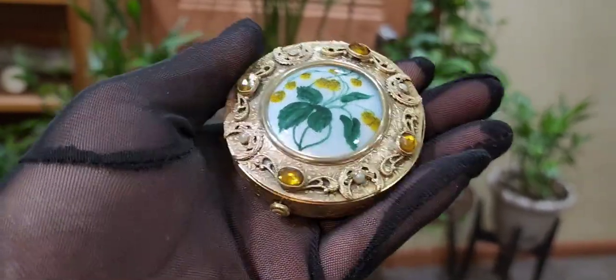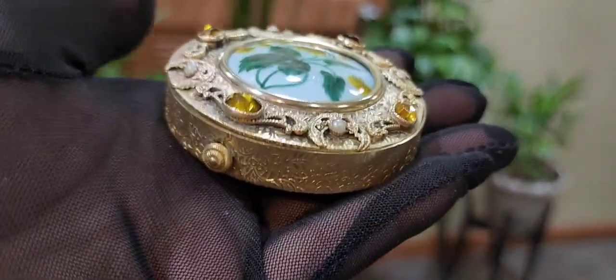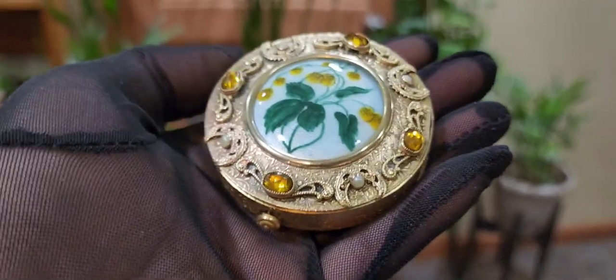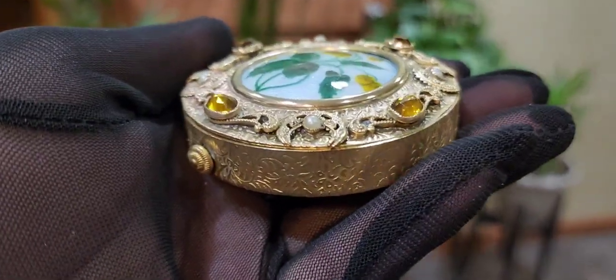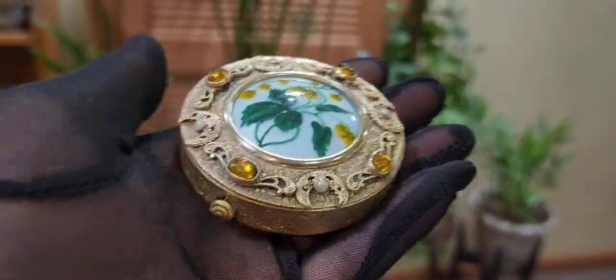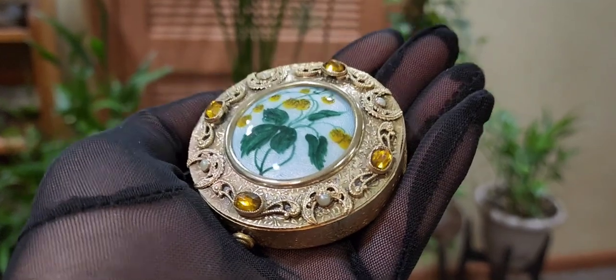Okay, I just cleaned it slightly with Simichrome. I didn't want to go too much. And I cleaned it with a toothbrush and a little Dawn dishwashing detergent. Very lightly with a soft bristle toothbrush. And look, oh my God, how shiny this is. This is outrageously beautiful. $22.